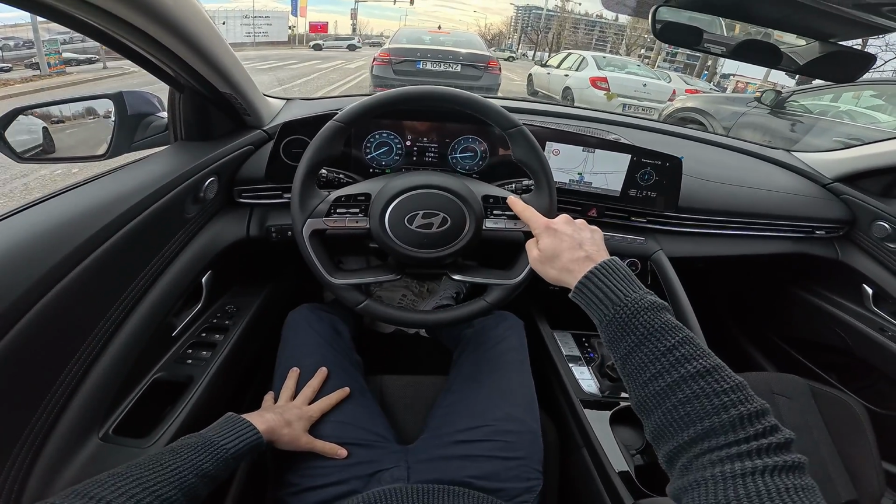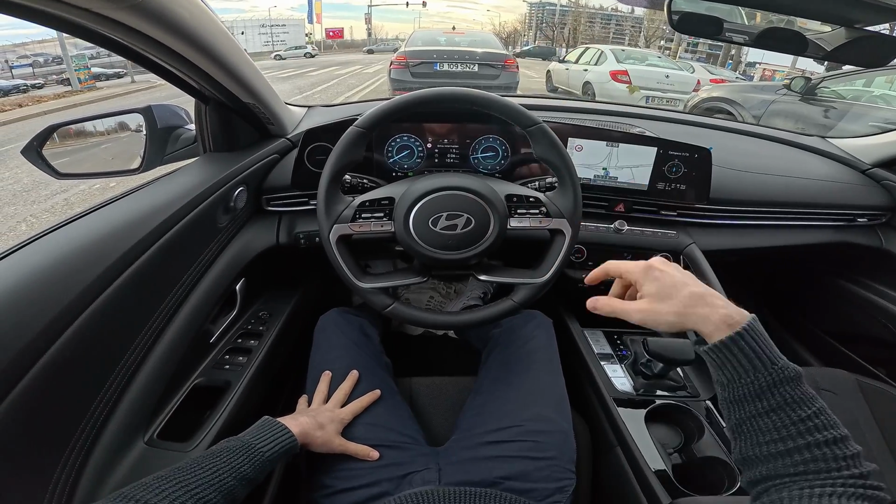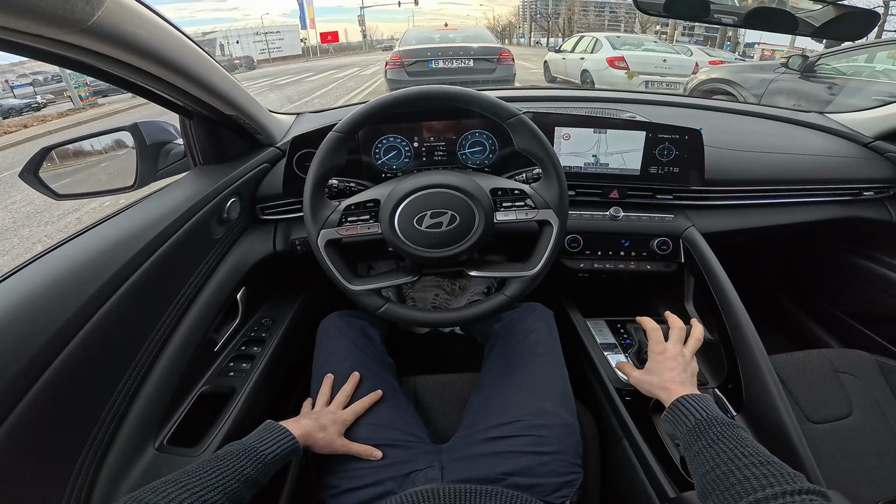Also, it comes with cruise control autopilot. You can activate it from here, from the steering wheel. We can also test it if we go outside on the highway.